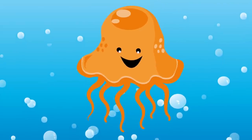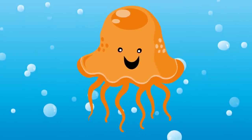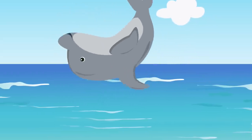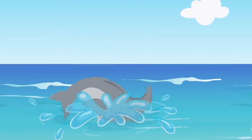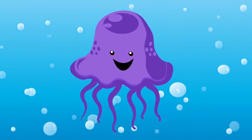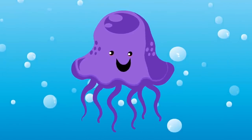Orange. This jellyfish is orange. Gray. The dolphin is gray. Purple. This jellyfish is purple.